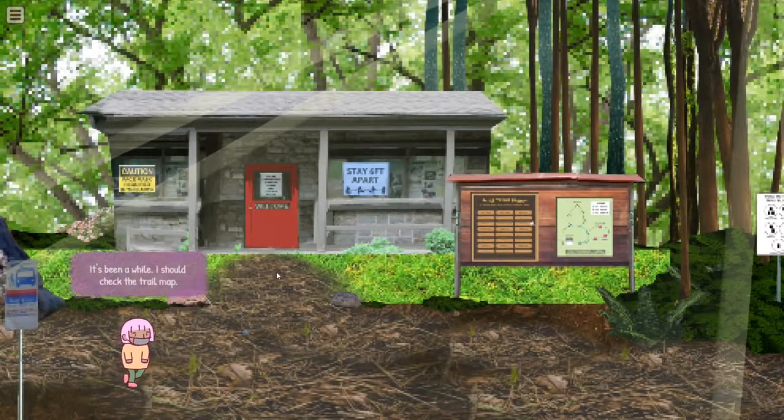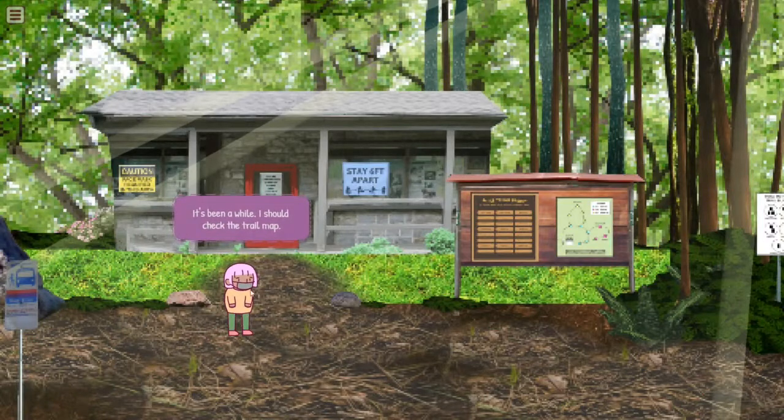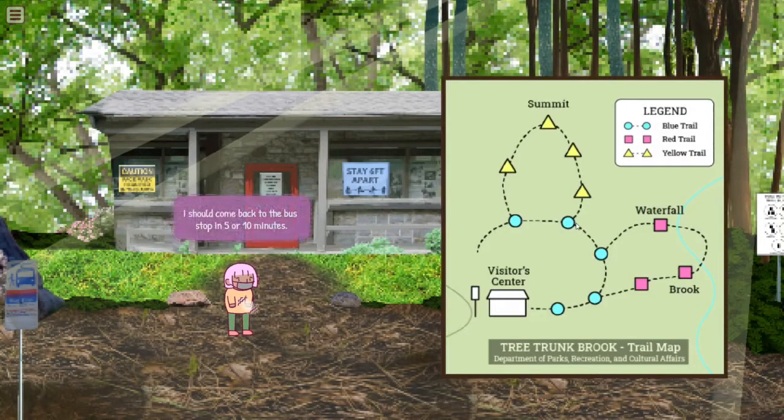How do I move? Oh, it's a point and click, duh. Been a while, I should check the trail map. True. I should come back to the bus stop in 5 to 10 minutes. We got 5 to 10 minutes to explore? Are you kidding me, dude?